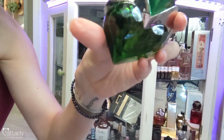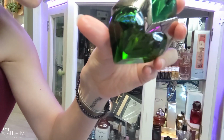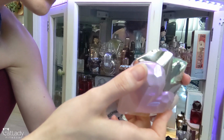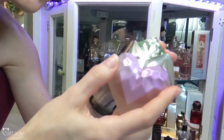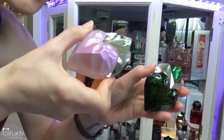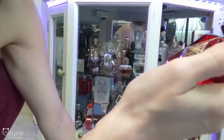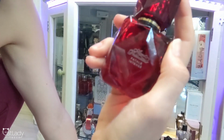I have these two. This is Aura. Again, still Thierry Mugler. This is the original Aura, and this is Aura Sensual, I think is the name of it. This was a flanker for it. I mean, look how cool these bottles are. But these are fun. Those I enjoy. Agent Provocateur, Fatale Intense.